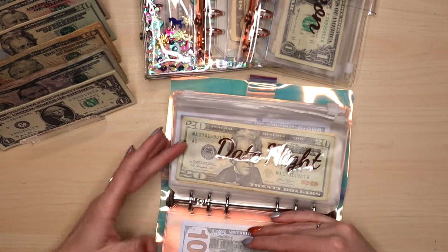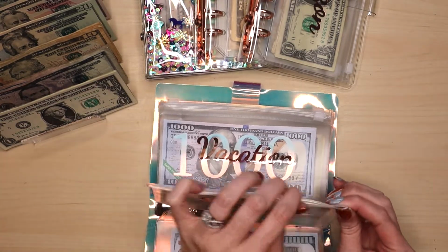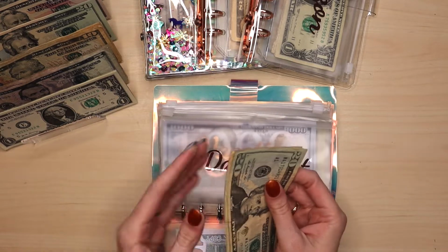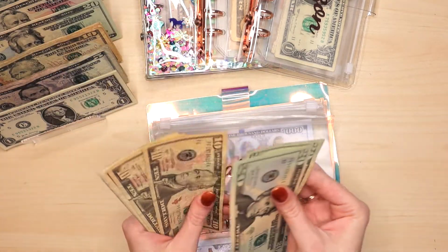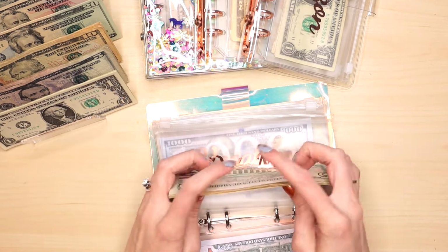So fully funded Christmas. Date night, we have not used our date night money yet. We've just been letting it sit here, but our anniversary is in October, so we might use it for that. So for date night, we're going to add a 20. So we have 20, 40, 50, 60, 70, 75, 80, $85 in date night.